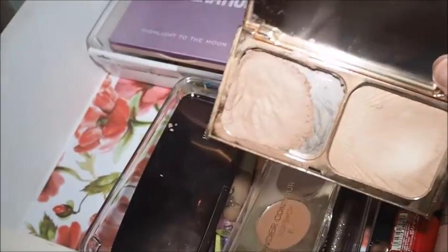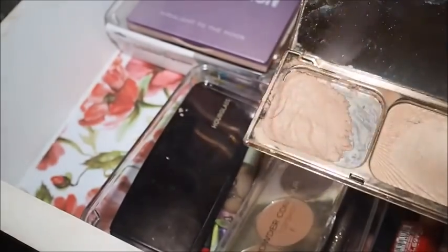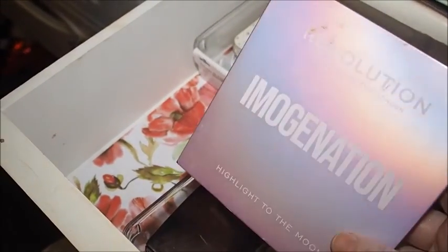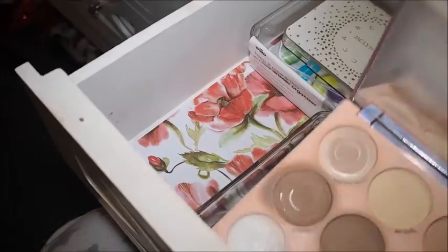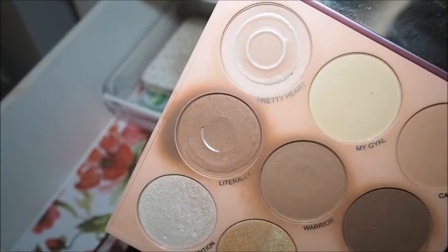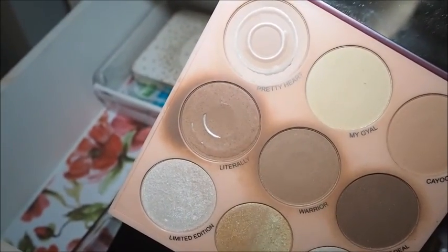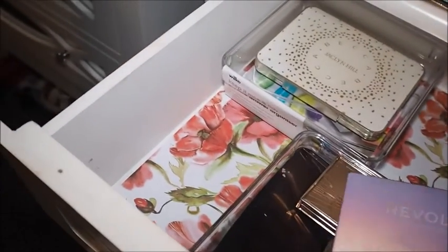So can you see how I've had to repress it? It doesn't look ideal, does it? But it should be fine. It should be fine to use, and then it'll be out of the collection. I've kept this in. I do want to repress that Pretty Heart just because I'm really struggling to get to it with my brush, and I do want to use Literally as well. It would be amazing if I could use them up in the next couple of months. Pretty Heart, Literally and Warrior, and maybe even My Gale as like an under eye setting powder. So yeah, I'll be using that.